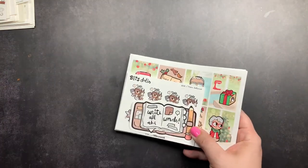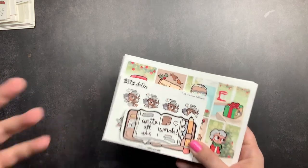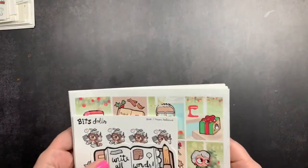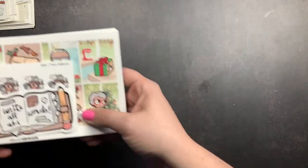And like I said, she did just come out with Friends, which I absolutely love. And so I did order those in all of the styles and all of the sticker sheets. So that is coming. It'll be here in a couple weeks and I'll unbox that with you guys. And then she is going to offer that in printable as well. And when she does, I'll be buying it. That way I can print it and use it as many times as I want in whatever year I want.